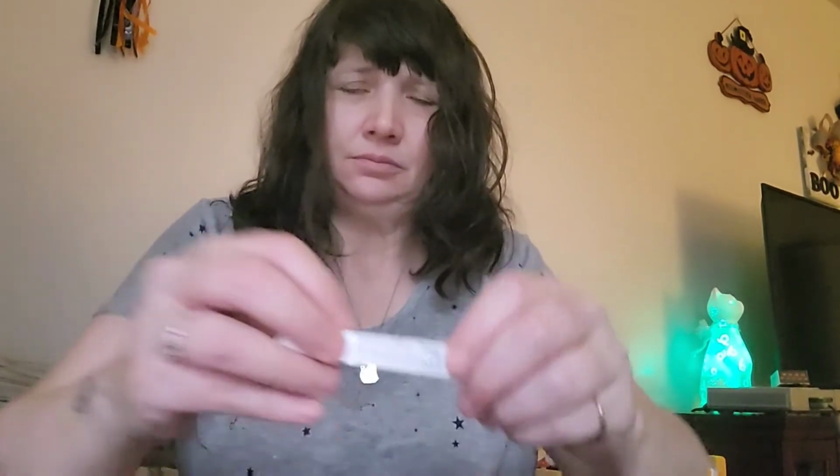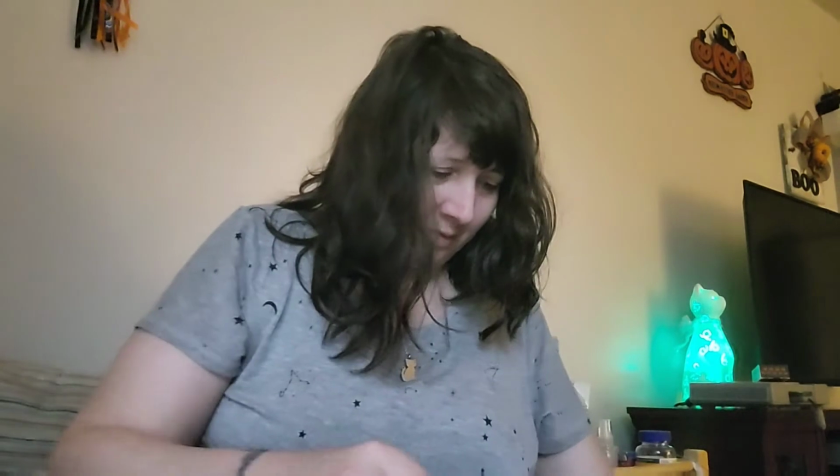We got his little hospital bracelet. I don't know what happened to the middle kid's bracelet. I looked and looked. I think they kept it. I think they cut it off because that kid was in the NICU. Anyway. Let me look. There's a boy. And of course they put matching numbers on me.